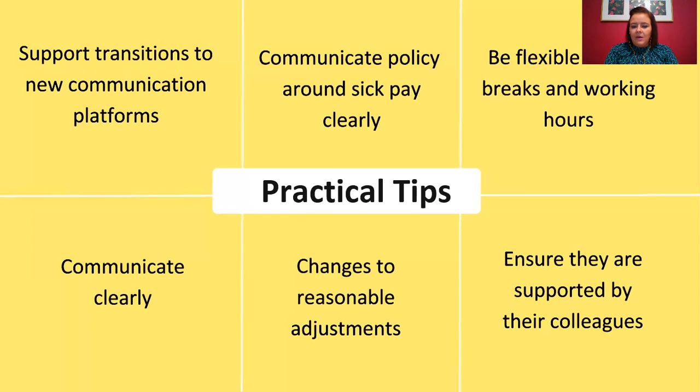Communication around policy or around sick pay policy is really important also, because like I said, with the break times, it can be the same with sickness as well. If someone is working at home and they are ill, they may continue to work through the illness because they don't associate it with being at work because they're not in the office. So if they were working in the office and they were feeling ill, they'd be like, I can go home because I'm sick. But if they're already at home, they may not stop working. So you need to communicate clearly that if someone is feeling ill or they're feeling unwell, just because they're working at home does not mean that they can't take the time off. So communicate your policy around your sick pay, etc., really clearly.